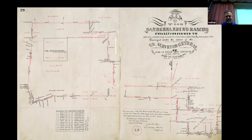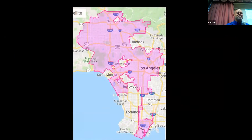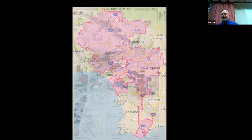But I was looking at this map and I thought, what a really bizarre shape. I mean, who does that, right? That's just very strange. And it reminded me of this map of Los Angeles, which of course shows that little tiny strip that goes down to next door to Long Beach. And of course, the whole purpose of that was so that the city of Los Angeles could capture the port of Los Angeles. The only reason there's that little tiny stretch that runs all the way down. So that's what made me think about that. It's just so weird about that other map of the Rancho San Bernardino.